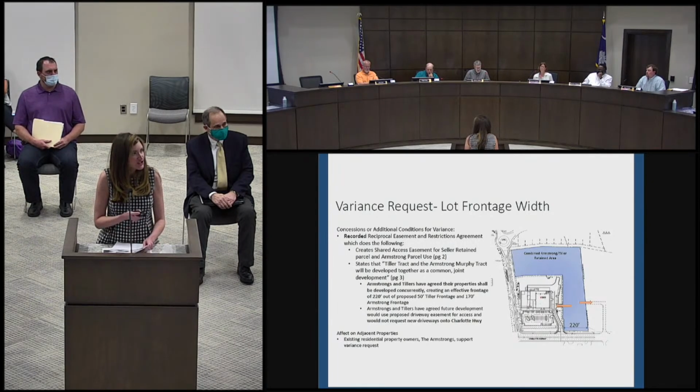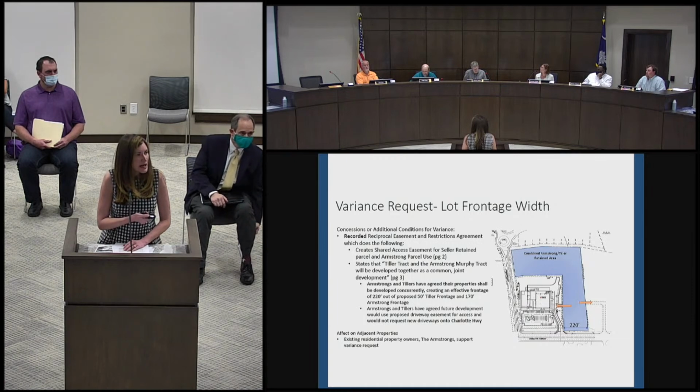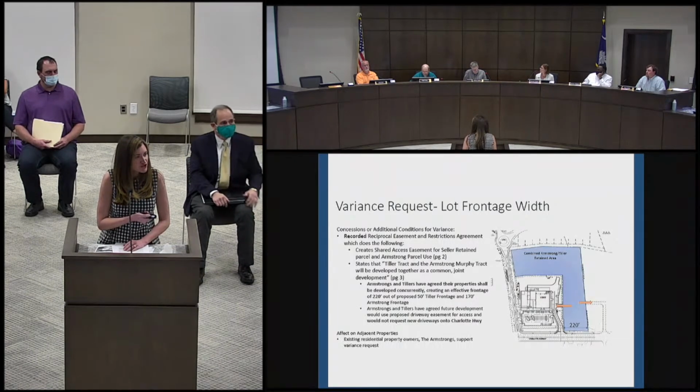So one of our concessions or additional conditions for variance that we've been working on is this recorded reciprocal easement and restrictions agreement, which addresses some of these things we've been discussing. This document creates a shared access easement for the seller retained parcel and Armstrong parcel use, which will be accessing right here on this provided stub. The stub will go to the limits of our property, and then there'll also be, for the time being, a 15-foot asphalt connection directly to Mr. Armstrong's existing driveway. So that will give them access to this driveway directly onto Charlotte Highway.